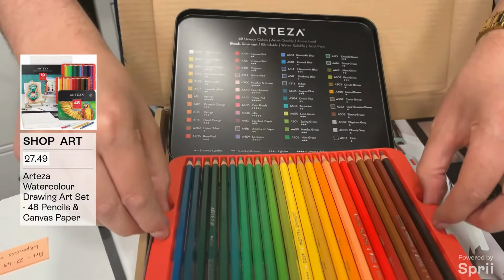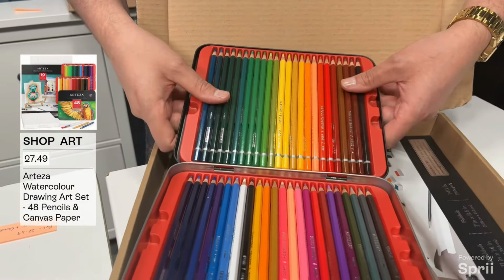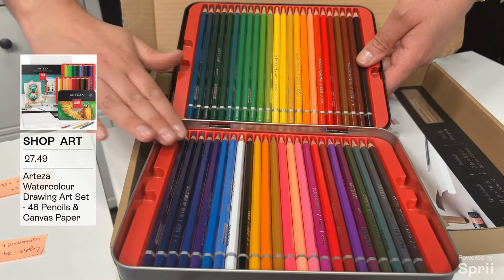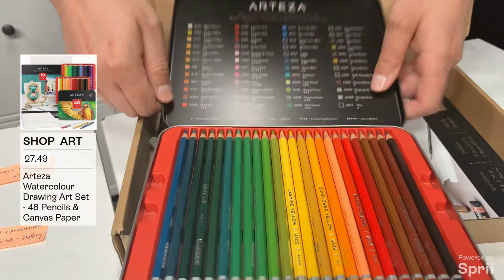Aren't they just stunning, Amanda? I just want them laid out on my desk every day. Yeah, I don't want to use them, I just want to look at them. But you have to, because you'll enjoy it so much. You're going to get all 48, and I almost closed that and folded them flat. That would have been fun.